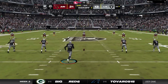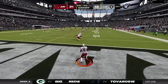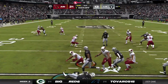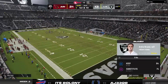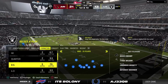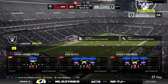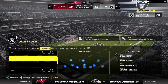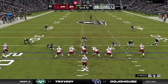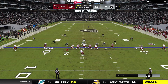Following the touchdown, ready to kick it away is Carlson. And here comes a return from a few steps into the end zone. And he returns this to the 22. Arizona's offense at the line, ready to get their drive started. And we'll see how this is played.